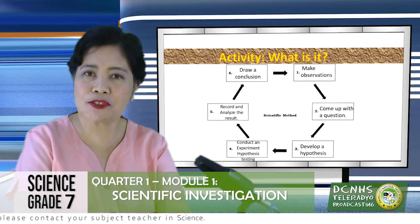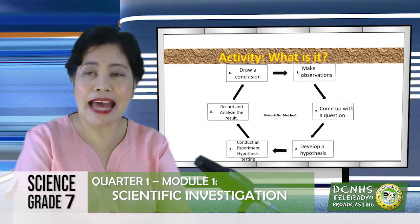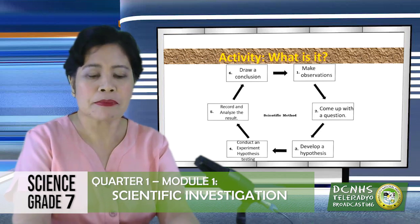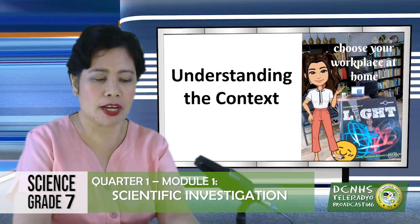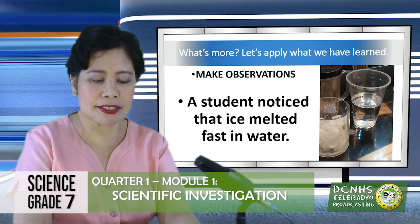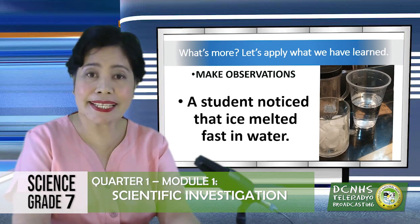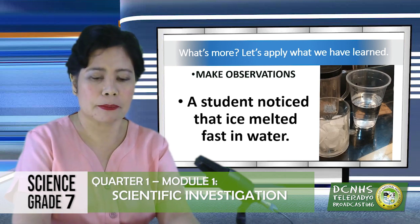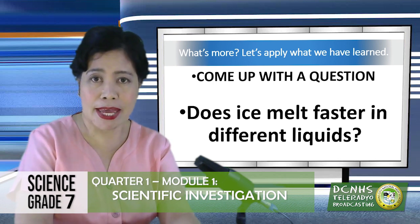Let's apply what we have just learned. There are tons of everyday activities that would make cool science experiments using the scientific method. Let's have this sample situation. A student noticed that ice melted fast in water. This statement is an observation. The student's observations should lead to some sort of question. Example of this question could be, does ice melt faster in different liquids?